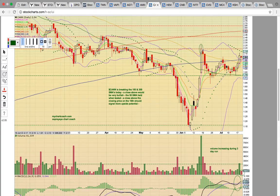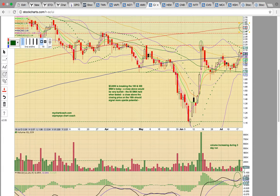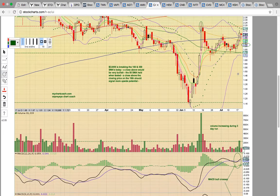So what we want to see now is a break above the close from yesterday. And then we want to see the closing price back in June, just below 220. That's going to be the big level to break. If you can get above 220, then you're talking about a run up to the 200-day simple moving average at 253. If candles stay above the 100 and 300-day simple moving averages, that's going to be very bullish. Notice that the middle Bollinger Band is just below at 188. As long as that's holding, the uptrend is intact.